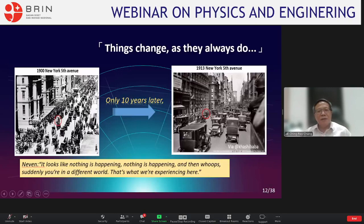In 1900, New York's Fifth Avenue was the most crowded street in the world. At that time, the street was crowded but full of wagons. Actually, horses were all over the street, with only one motor car by Ford on the street. Nobody believed the motor car could substitute the wagon. However, only 10 years later, at the same spot, everything had changed to motor cars, with only one wagon on the sideway.